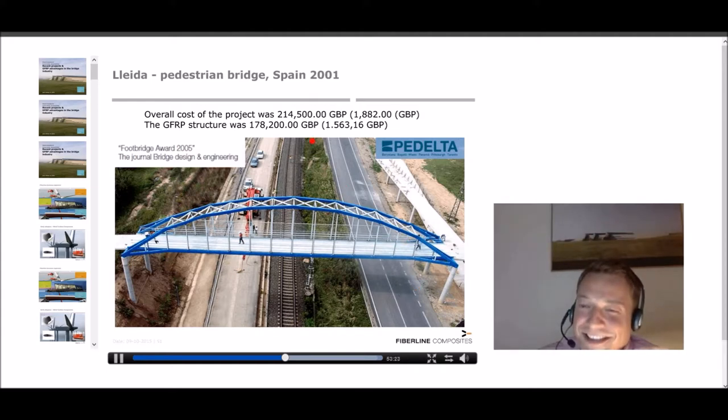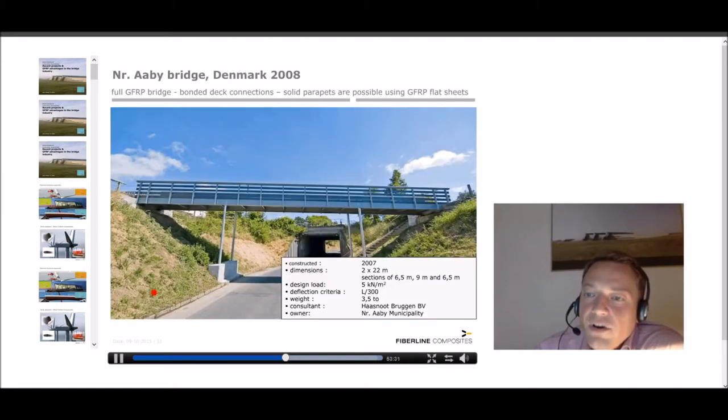And we need to have more structures like this, especially in France. Actually, in 2005, they won this footbridge award. The overall cost was £220,000, which is £1,800 per square meter. Just the FRP structure was £1,500 per square meter. So for a 38-meter bridge, that is quite attractive.